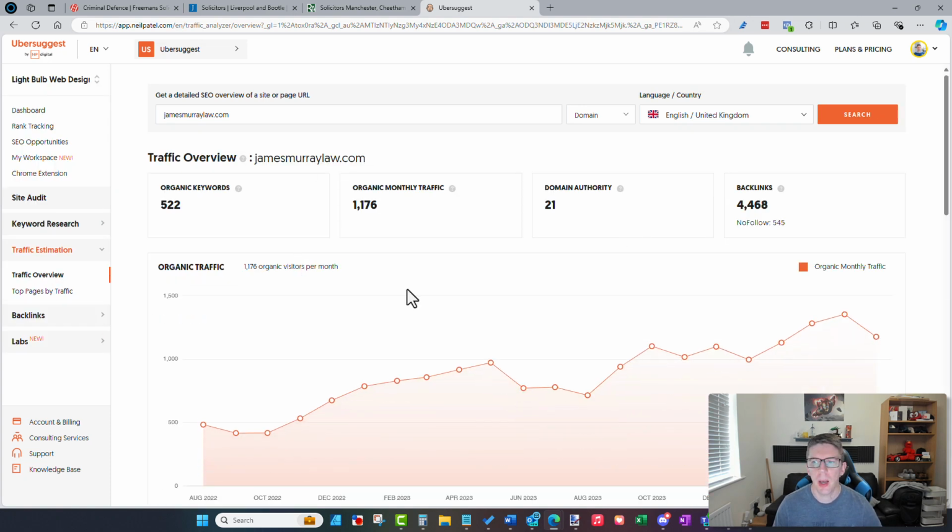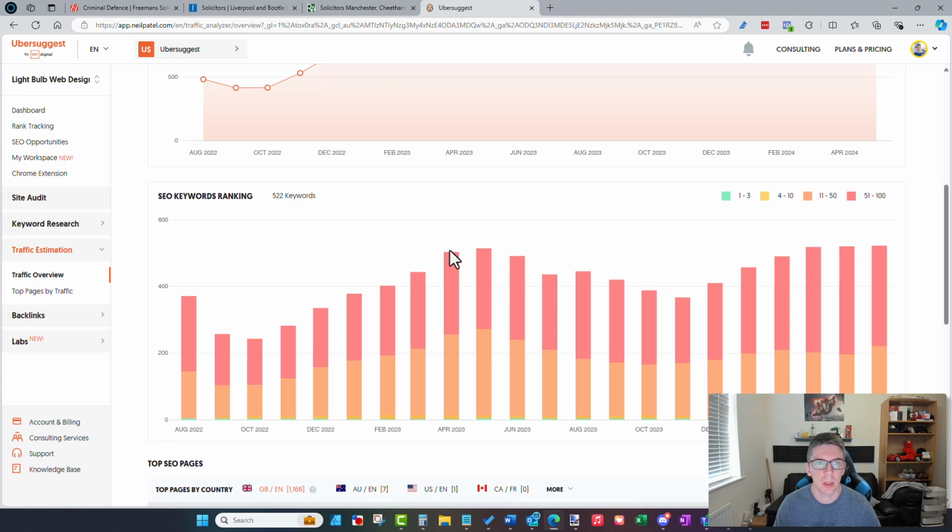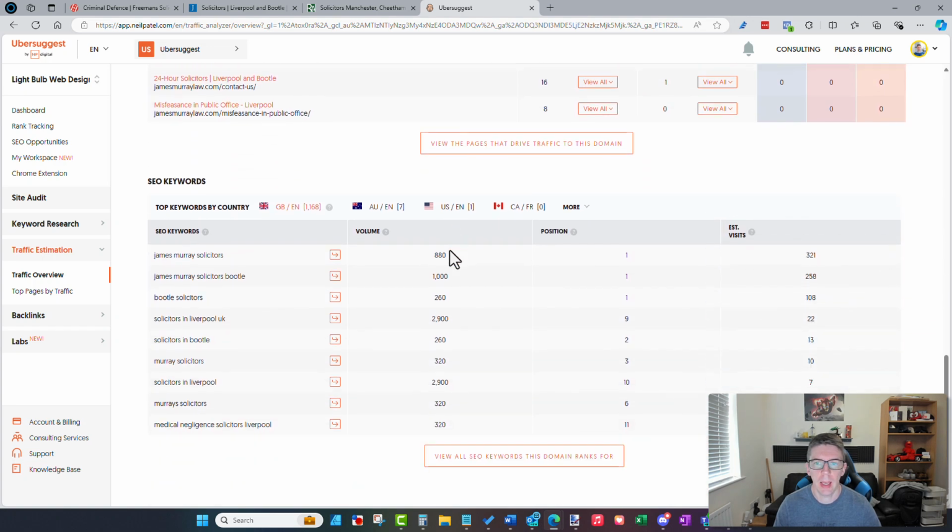So, not quite so high. We've gone from a couple of years ago down at 484. You're now sitting at around about 1,000, 1,300, 1,200 visits per month. This is organic traffic, that's not paid ads. Again, not uncommon. Most of your traffic is coming from people who know you by name, so you're getting the best part of 500 plus visits a month from people who know you exist.